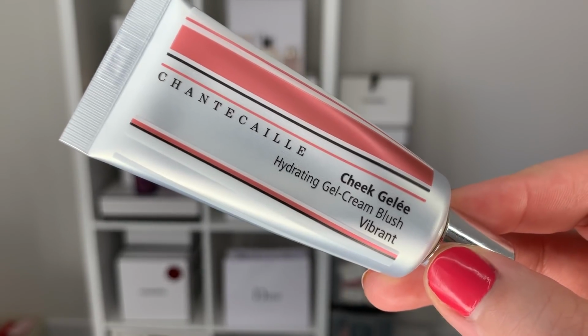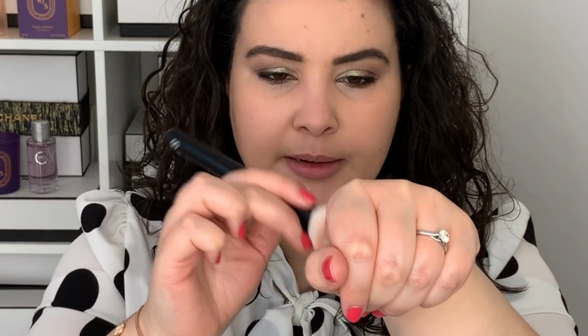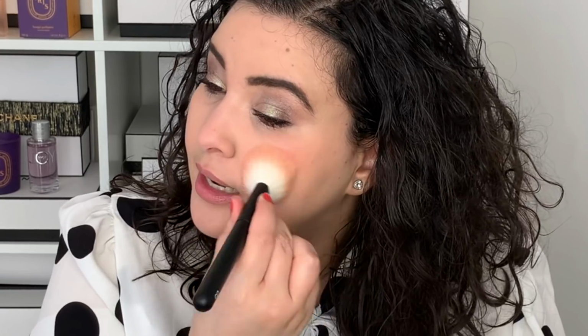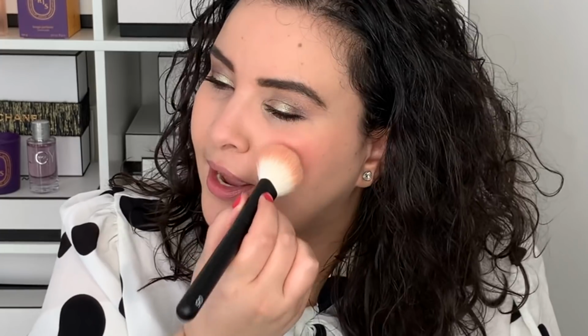So for the blush, I'm going into my liquid Chic Gelée. This is a liquid gel blush in the shade of Vibrant. So I just put some on the back of my hand and then I blend it out and then I apply. It's a nice vibrant raspberry color. I think with this color here, it's quite opaque, so a little bit goes a long way.